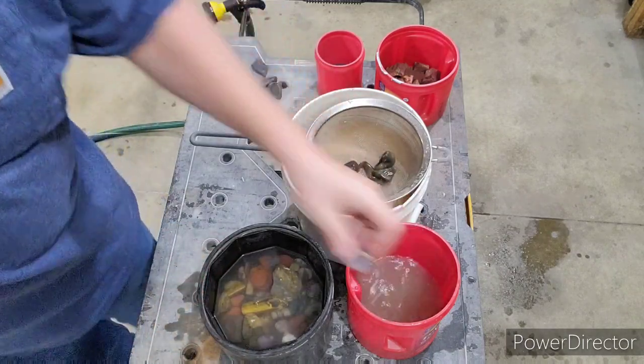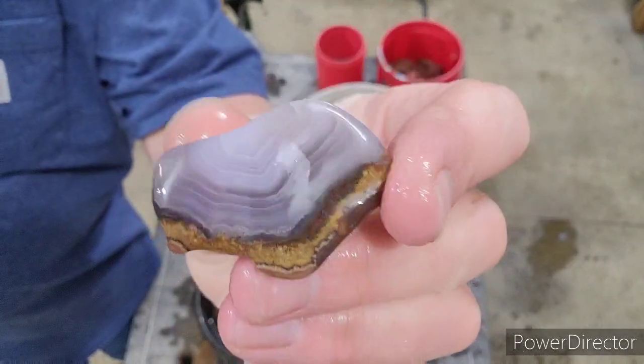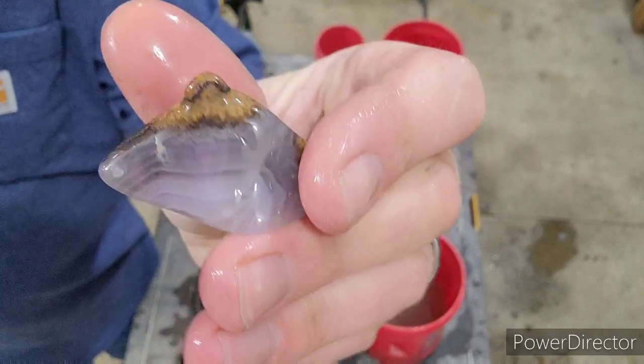And then we have our piece of some kind of agate. It's the rock I got at a rock show that I went to. And it had some fractures on the backside, and it's actually looking a lot better this week.